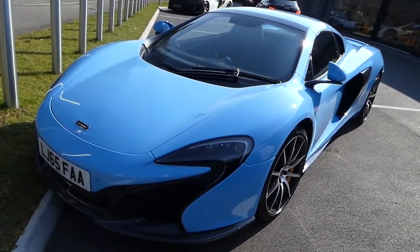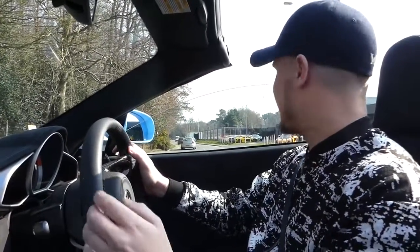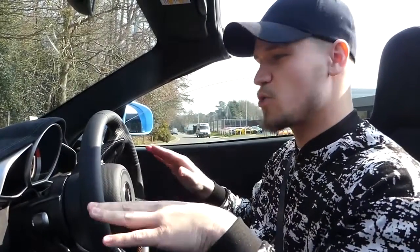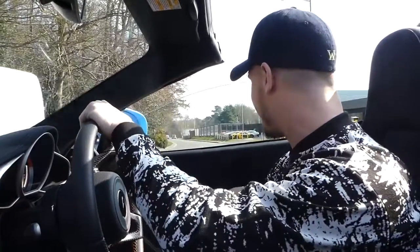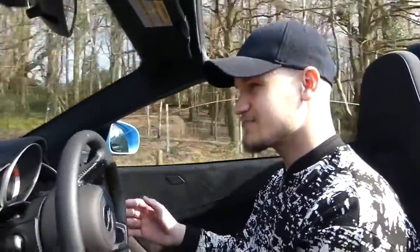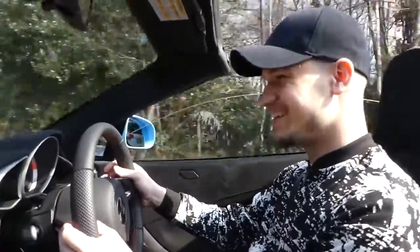Slightly different exhaust tone to it. I'm going to put it into manual. Slightly different exhaust tone to it, a little bit more like the 12C. A long swooping dash. This whole center console is super cool. The spec on this car is just incredible. They went all out. Oh, it does sound good.